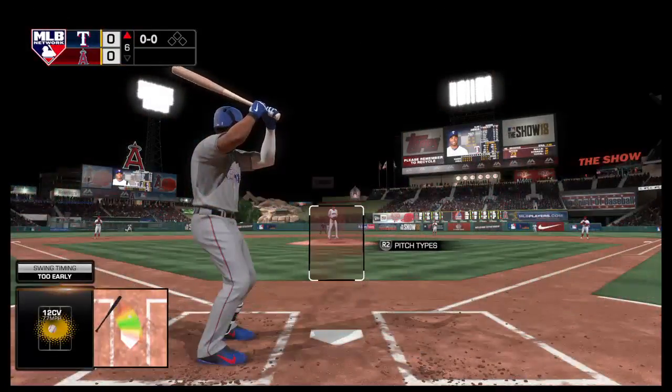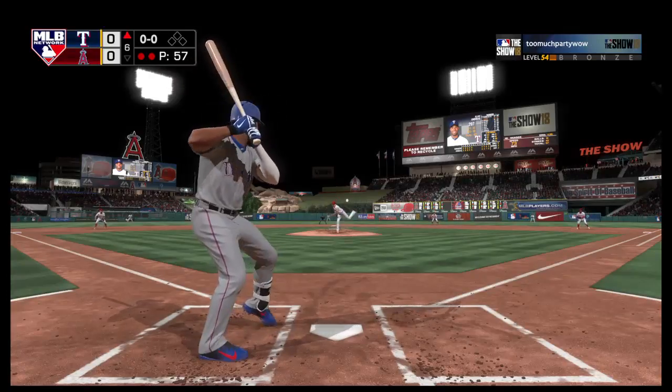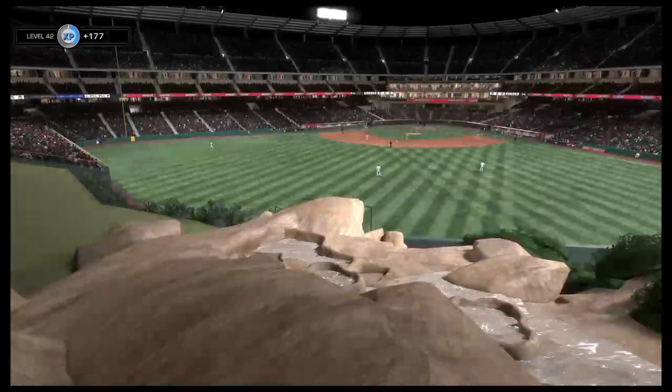Digging in and looking for more, Elvis Andrus, a hit in 2 at-bats for him at this point in the ballgame. Hit on the ground to short. Simmons has it. Throw on to first gets him, and the side is retired.